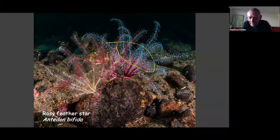other species. But if you really want to be absolutely certain that you've got the right species, you count its little legs or cirri. So here you've got the cirri holding it onto the hard substrate, and they generally have about 25. So if you can count something like 12 going around here, then obviously there's the ones on the other side. So it's got about 25 little legs. So it must be Antedon bifida.